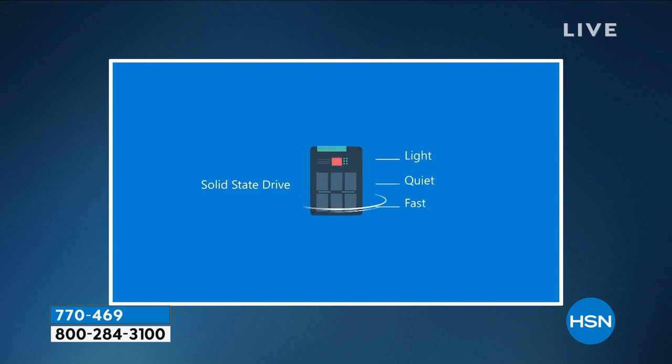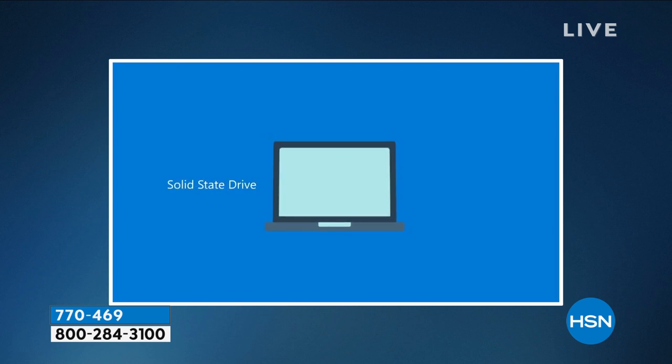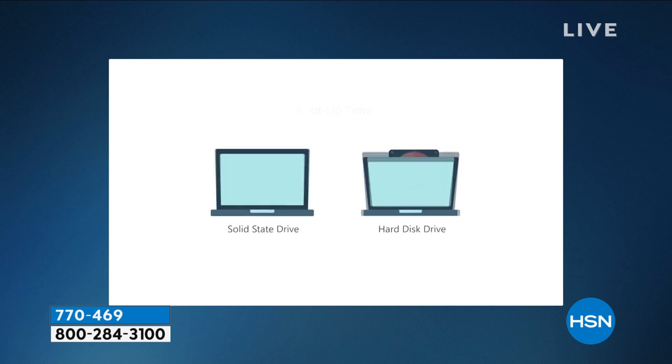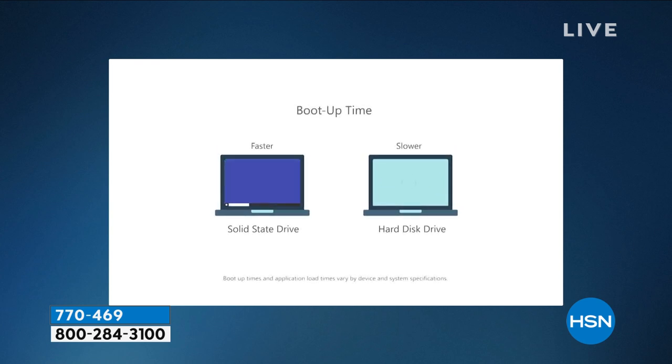Benefits of a solid state drive: lighter, quieter, and faster. This weighs 5.4 pounds, has a 9.5 hour battery, and it is fast. Faster boot up, your applications load more quickly, better battery life. Again, battery life over 9 hours on this. Quieter, more durable. There are no moving parts. What this all boils down to is better, faster performance, whether you're opening applications, whether you're turning your computer on, whether you're turning your computer off, whether you're multitasking.